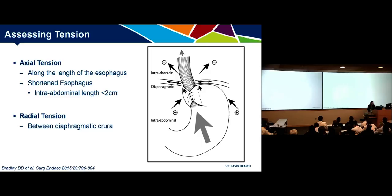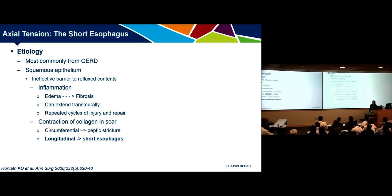So it's funny, the short esophagus has been a bone of contention for a long time. Starting out at UCSF, Dr. Larry Way said it doesn't exist, does not exist. And there are still some papers out there that publish their series and say, well, we never had to do a callis, so therefore there's no such thing as a short esophagus. Well, that's great for your series. I think that the data suggests that it does exist.